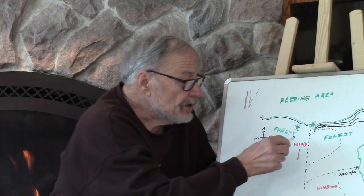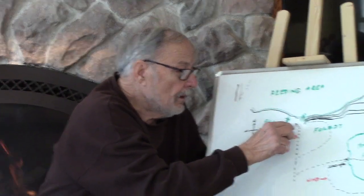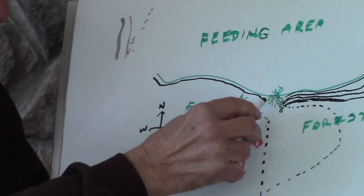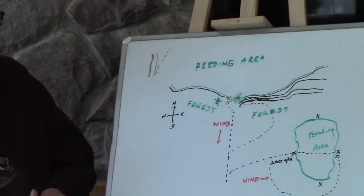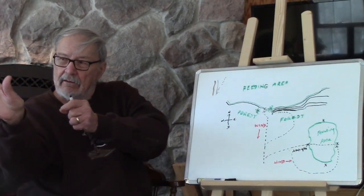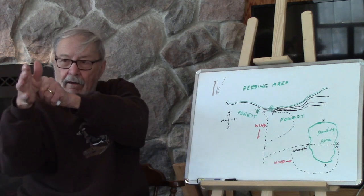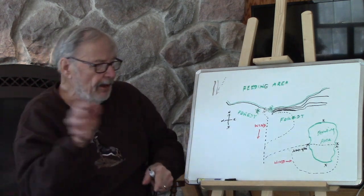So what I like to do is, instead of going straight in, go in from an angle. And when you go at an angle with cover in front of you all the way, on your one side all the way, you're far less likely to be seen, because you've got good cover all the way there, than if you're coming straight at the stand site from downwind. So kind of come in at an angle.